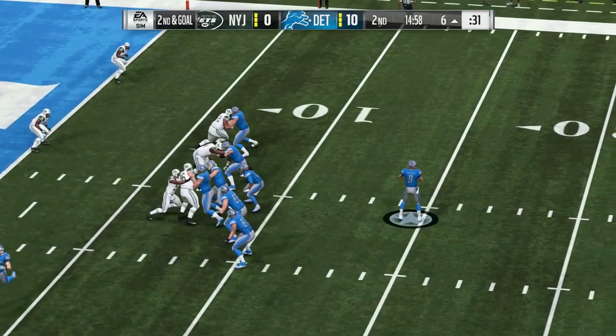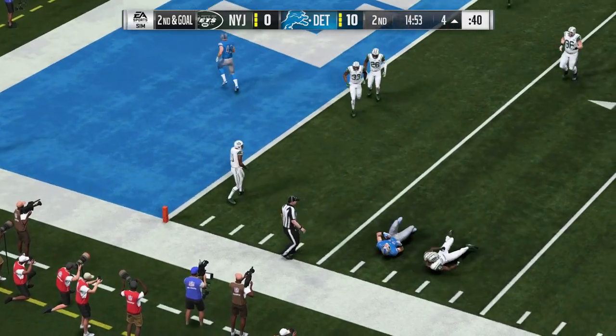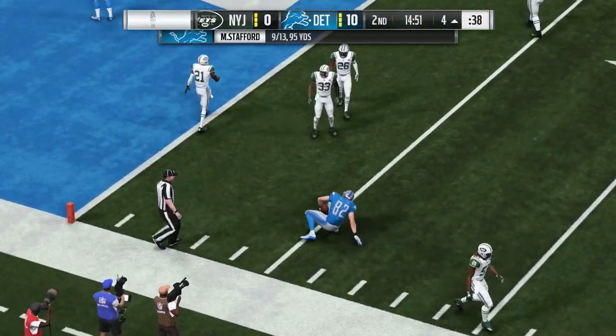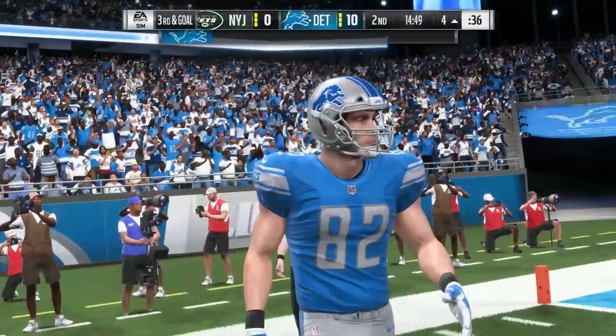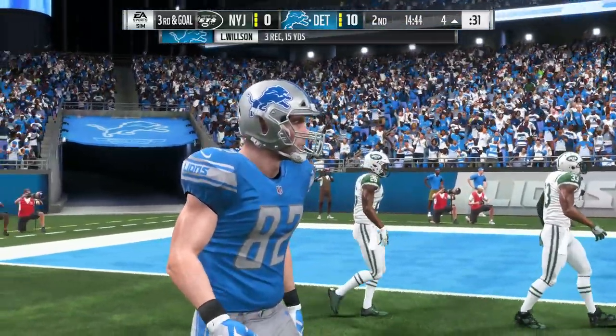On second down, here's Stafford. His pass caught at the 4. And the stop will come inside the 5 at the 4. Only able to pick up 2, and that leads us to third and goal. I think it's okay there.